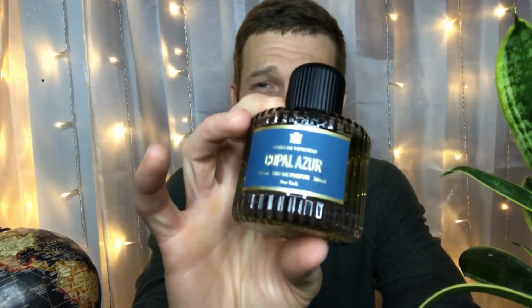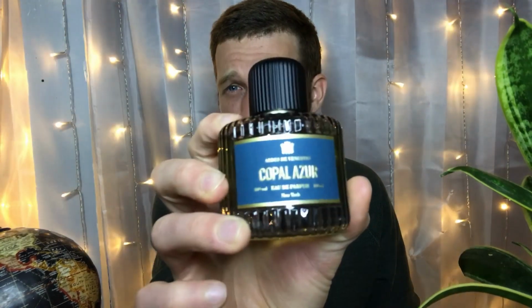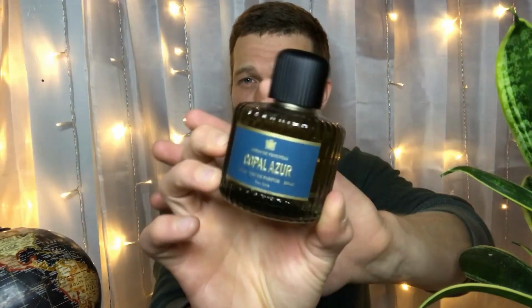It used to come in a different bottle that was blue. I'll try to put a picture of that one up here just to get a reference point if you see it on eBay or somewhere like that. But yeah, Copal Azur, really awesome, unique little hidden gem niche fragrance, worth checking out to get you a sample. 8.5 out of 10 from me, and that was my full review of this.